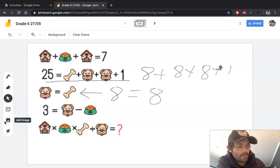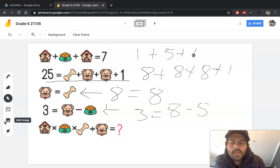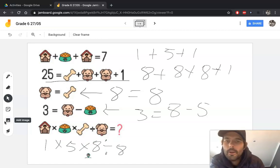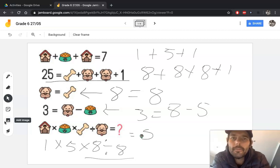So therefore the second line is going to be 8 plus 8 plus 8 plus 1. Okay? Then I'm going to go down to the fourth line, and I know that 3 is equal to 8 minus 5. So the bowl of dog food is 5. So what plus 5 is going to give me 7, and you're quite correct in saying that the kennel will be equal to 1. And then right at the bottom I input these numbers, and I should know that I do division first. Okay, so 8 divided by 8 is 1, so therefore it's 1 times 5 times 1, and that gives us an answer of 5.